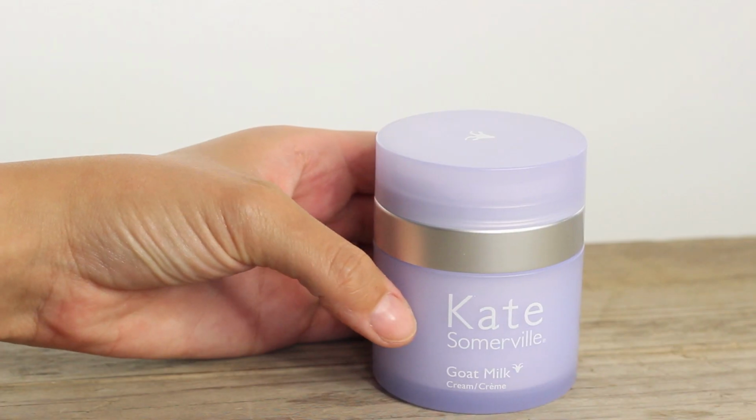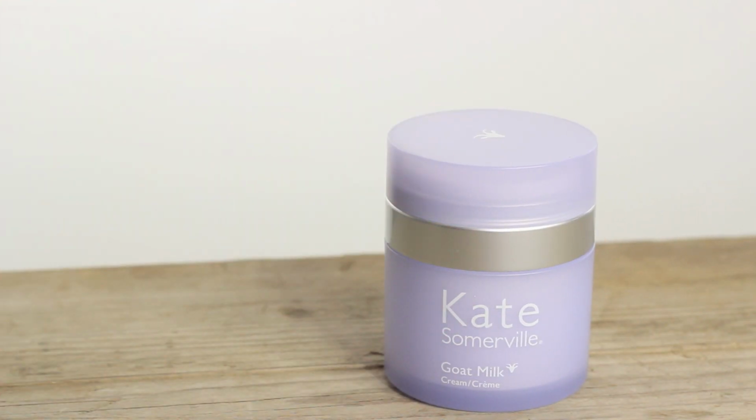So the first thing I have to show you guys isn't a new launch actually, that's a lie, this is an old one, but it's one that I've been using a lot, which is why I had to go into my September edit. And this is the Somerville Goat Milk Cream. Now, I know the cleanser is quite popular, but this is the moisturising cream, and this has the pump that you push down, the cream comes out. And I just love this.